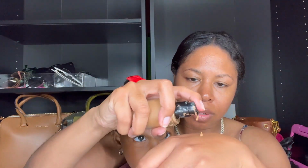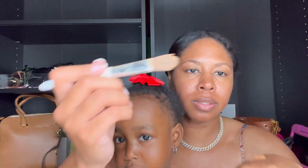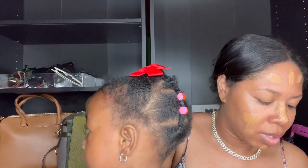Then I'm going to go in with my foundation. I'm going to mix two colors. I'm going to mix the Too Faced Born This Way Caramel with just a pinch of the Too Faced Butter Pecan. I'm going to take a foundation brush to blend the two together and to apply it to my skin. And this is harder than it looks to do with a toddler, but here we are.